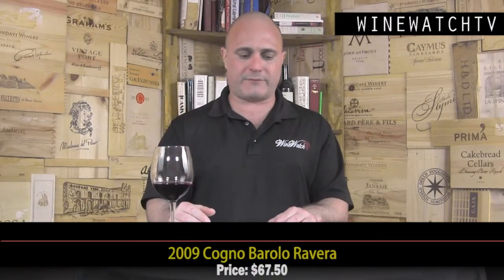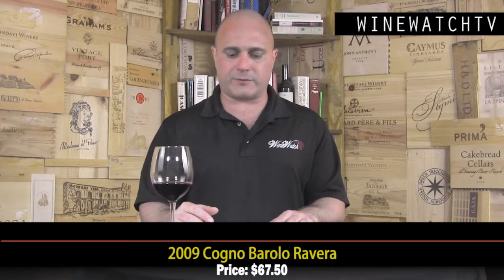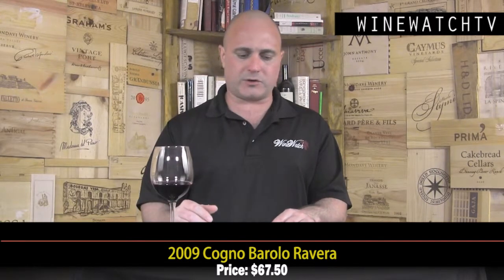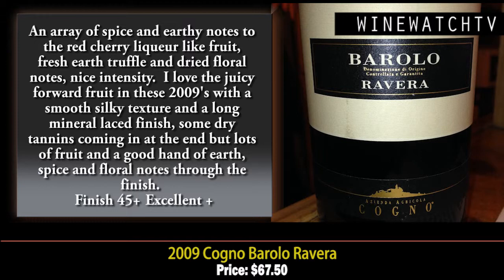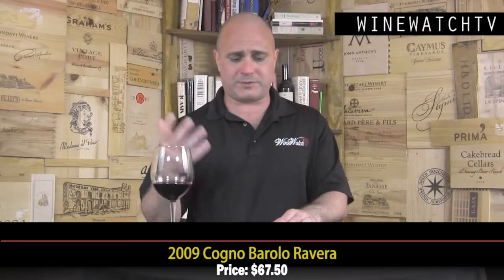The Barolo Ravera is one of the Grand Cru sites of Novello. This wine sees also 2 years in large wood. An array of spice on the nose here. Earthy, truffly notes, dried flowers, and really nice intensity in this wine. Again, lovely, juicy fruits on the palate with smooth and silky texture, but the tannins coming in at the end, and really this wine needs some time, a good hand of spice and floral notes on the finish. Excellent juice, although I like the Cascina Nuova just as much for a couple dollars less.